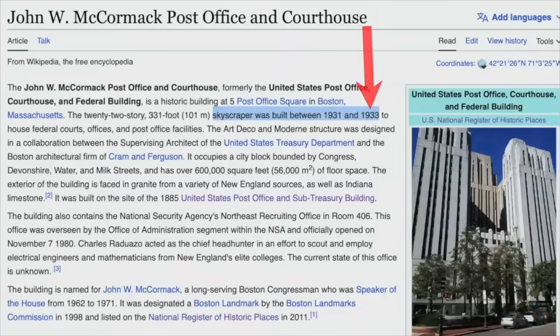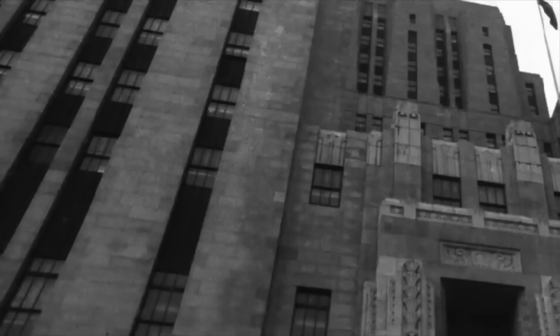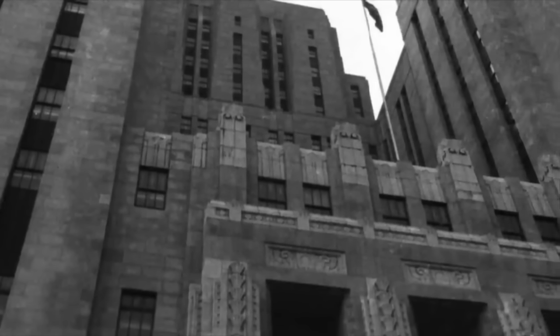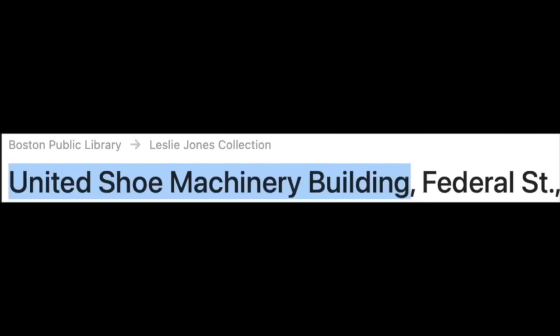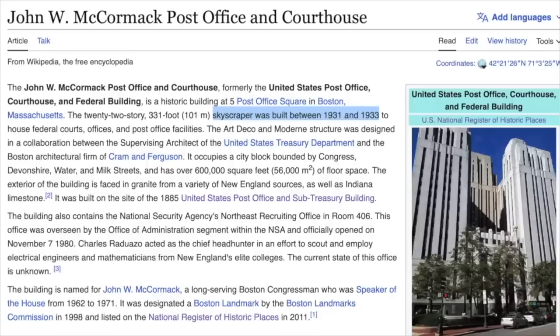But I have found a massive flaw in their story. The flaw is that this building was not always called the John W. McCormick Post Office and Courthouse, and they have changed the name of it so that we would not be able to find it in the archives. I found out that this building was actually called the United Shoe Machinery Building, and I think we're becoming a serious issue for the mainstream history, because I found the United Shoe Machinery Building in a photo from 1930, and that building is done. We were told that they built it in 1931 to 1933. And I didn't just find one photo, I found a lot of them.